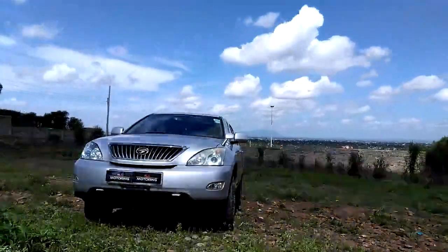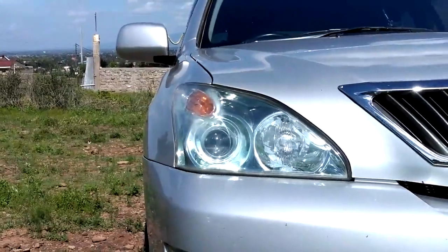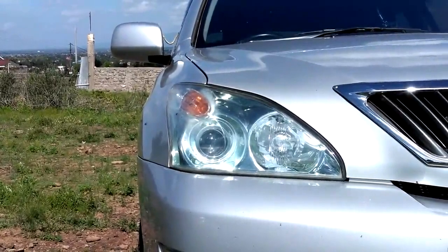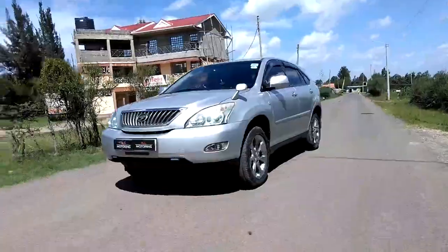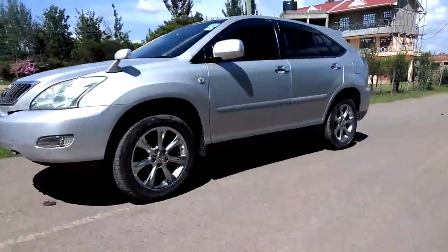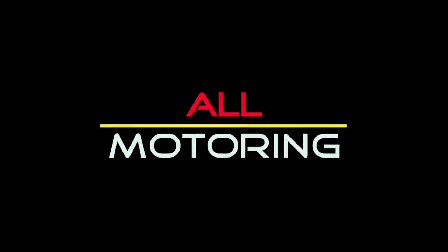The Harrier, therefore, is a subtle car that goes about its business without fuss or much noise. But don't worry if you own a Harrier, because in the eyes of Kenyans, it's still in the gari kubwa category. And if you are a banker or in any other profession that requires you to go to work in official clothing, then this is a safe buy for you.